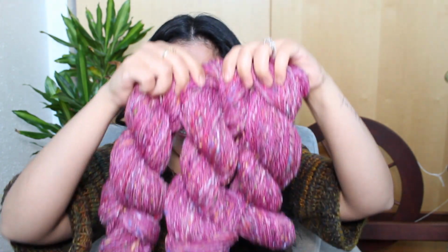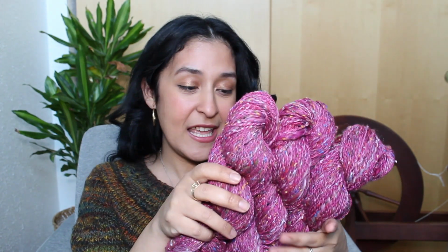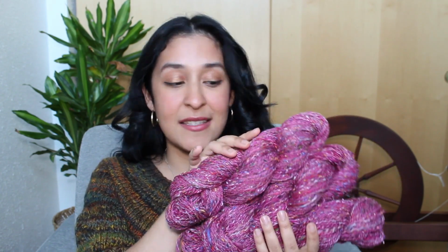My next finished object, brace yourself, give me a drum roll because it's amazing. Look at this cuteness. I finished spinning my Funfetti from the Goody Supply Co. fiber this past week, and it's so cute. I've never spun this much yardage. It's so cool. Right now it's in its pre-blocked stage. I was waiting for more wool wash to come in the mail so that I can soak it, let it bloom, let it do its thing, and then find a pattern to knit with it.